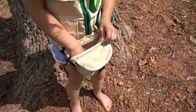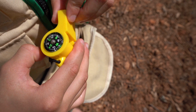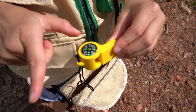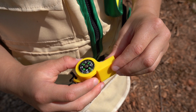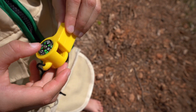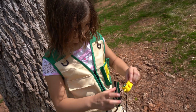Let's look at the compass. Take my whistle out. There's a compass on the whistle. And so which way would be north? That way. That's right. East is that way. West is that way. South is that way. And if you want to go southwest, then you go straight that way. And if you want to go to northeast, you go behind me. Very good. You're a good orienteer.